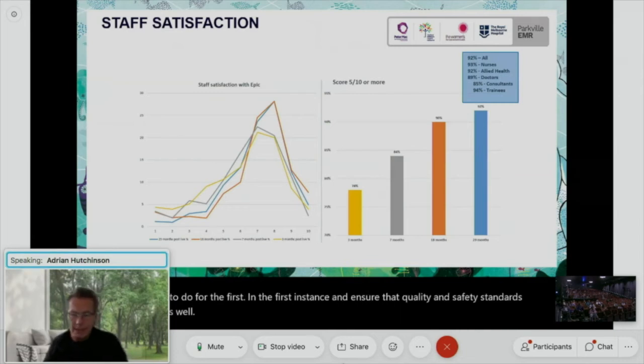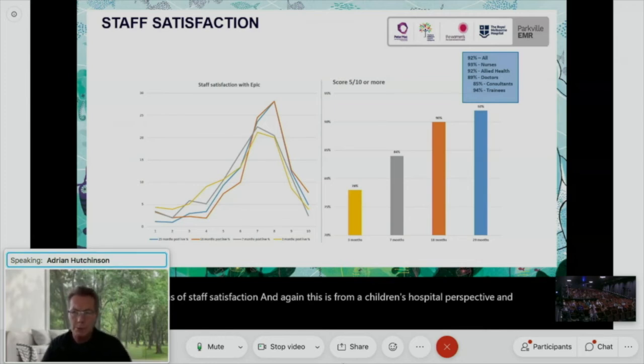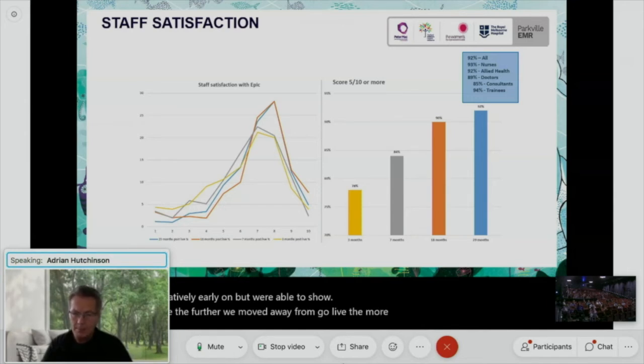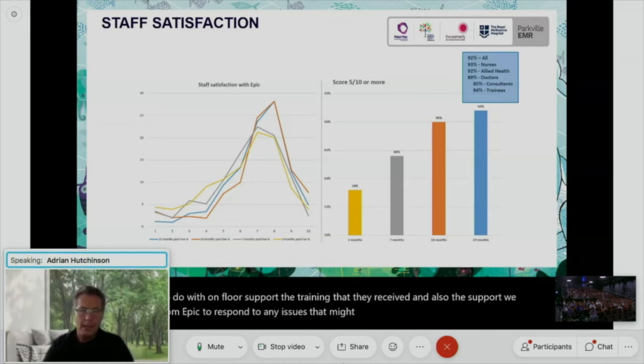Just in terms of staff satisfaction, and again, this is from a children's hospital perspective, and this was relatively early on, but we were able to show that the further we moved away from go live, the more satisfied staff became. That had a lot to do with on-floor support, the training that they received, and also the support that we received from EPIC to respond to any issues that might arise along the way. And that staff satisfaction continues. We've had a reduction in the numbers that have participated in the recent survey, but certainly we're expecting very similar experiences.